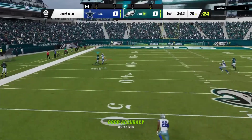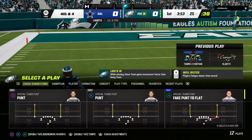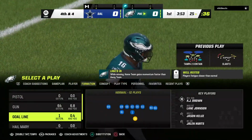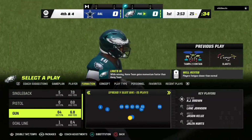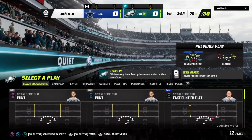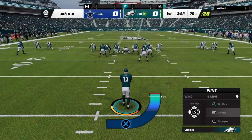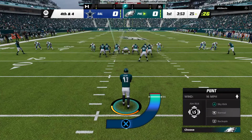Going deep here for Watkins. And unable to connect. Incomplete. Now give them credit. They took their shot, but it's going to bring up 4th down. And that's exactly what defenses talk about. You've got to find ways to get off the field when you can, especially on 3rd down. And 3rd down defense is going to be vital in this game. Able to knock that one away and force a 4th down.